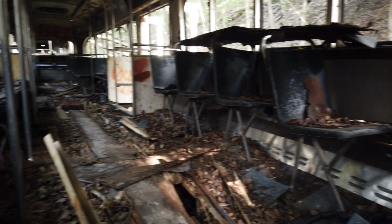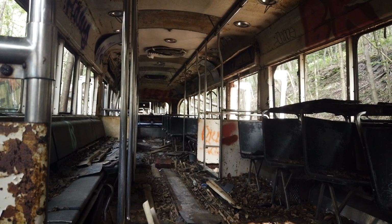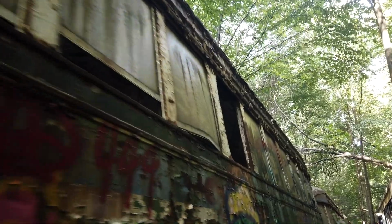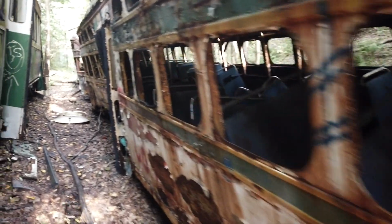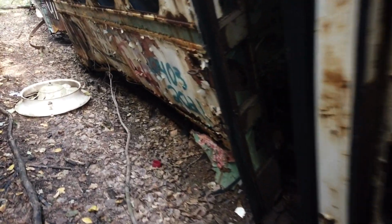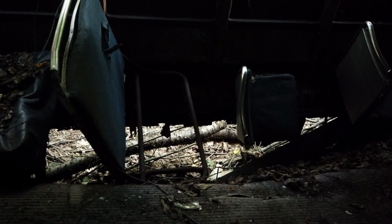Check out these that have just one person seating, and then here's the usual rows, but they're actually more open for standing than more modern ones. They're so spray painted up too. Here's one that's tipping over. It's just collapsed on this side, possibly from erosion, because the hill is slanting.